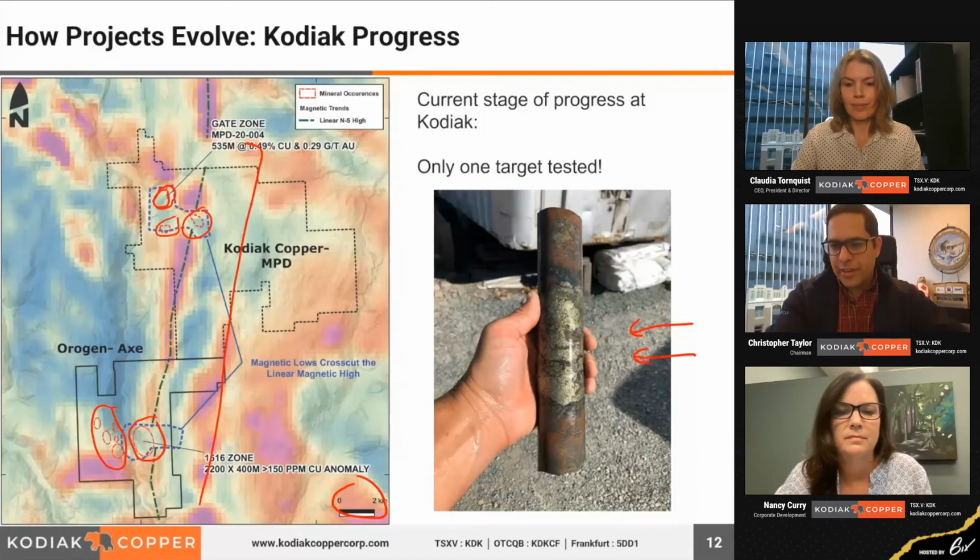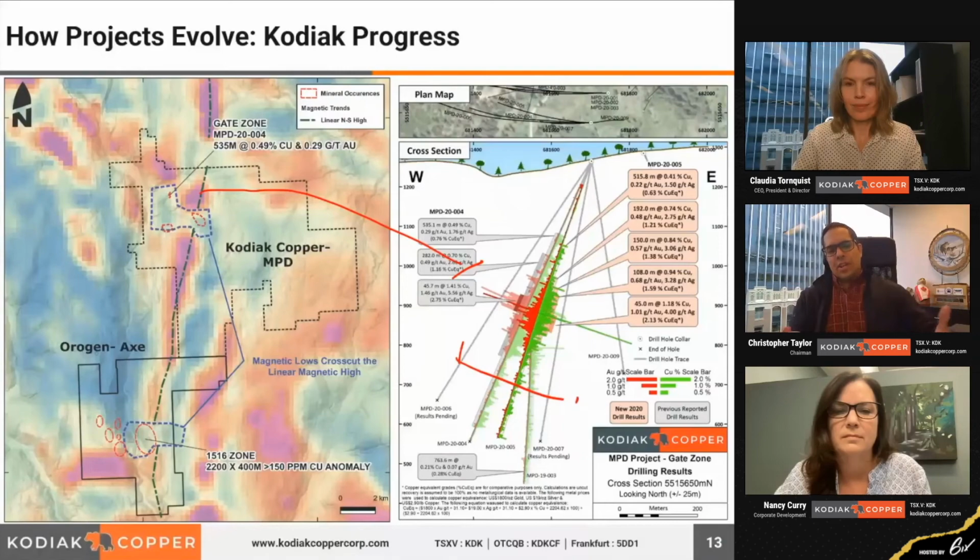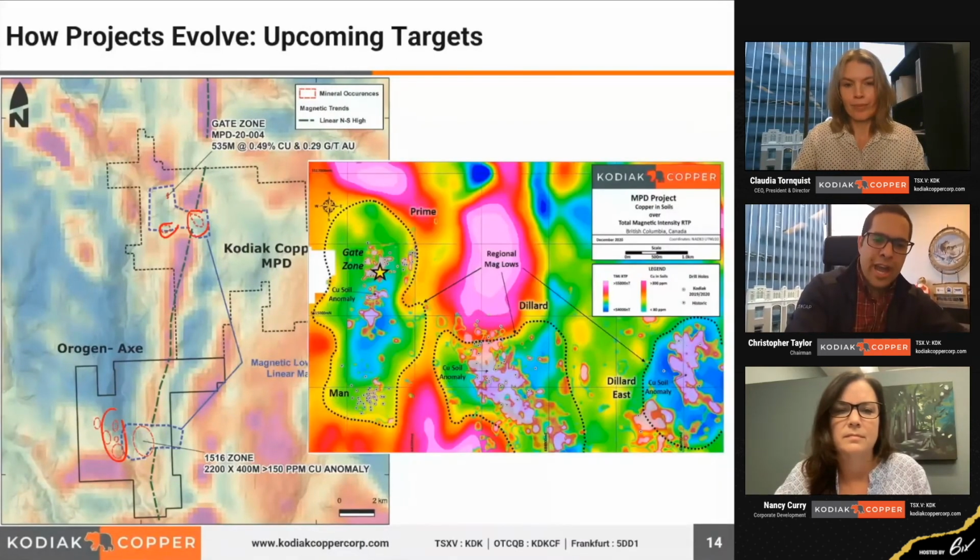You like what you see here at Gate Zone. You know that it's a major porphyry copper-gold discovery. Now you need to test this across the project. So again, repeating that success like we've seen on Great Bear. This is that systematic drilling of the Gate Zone target. You can see how that has generated a sequence of excellent copper-gold drill results over the last couple of years. And as Claudia was speaking to, we now need to test these other targets across the project. Now that we know we're in elephant country, as the proverbial saying goes, we need to go and see how many elephants we have.